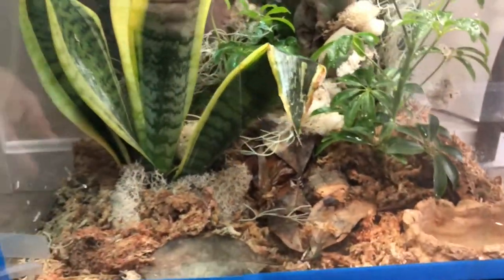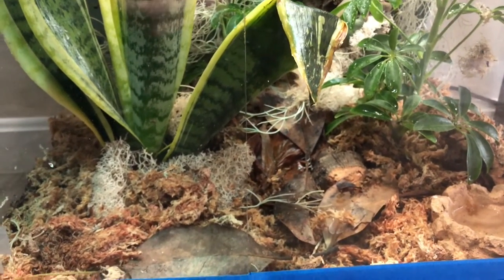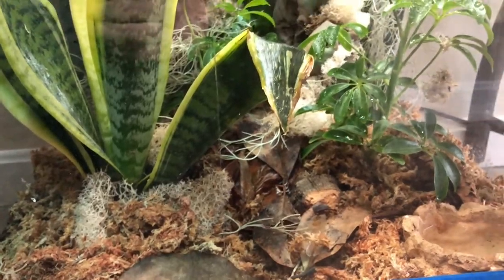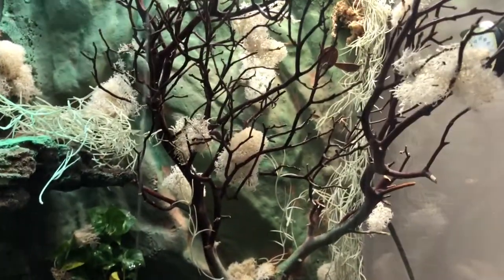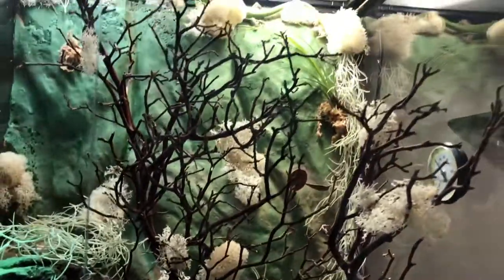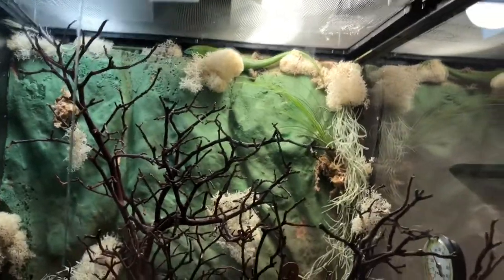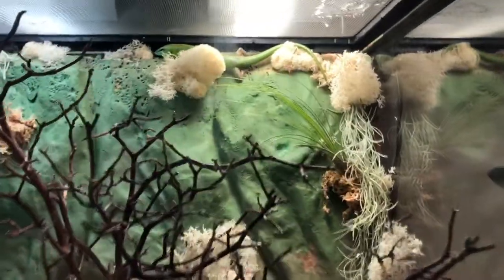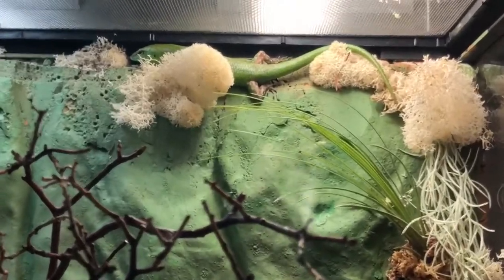But yeah, the door broke in this tank, and I needed a new door. So I contacted Zoo Med, and they said, buy the glass, and we'll go ahead and send you the hinges for free. So I thought that was pretty cool. So the hinges should be in any day now. I already have the glass. And they sent me the measurements I needed and everything. So they're a very helpful company.